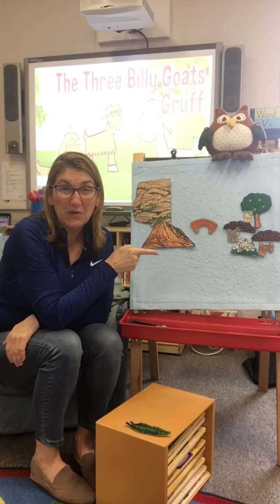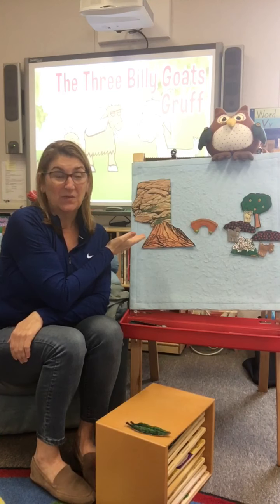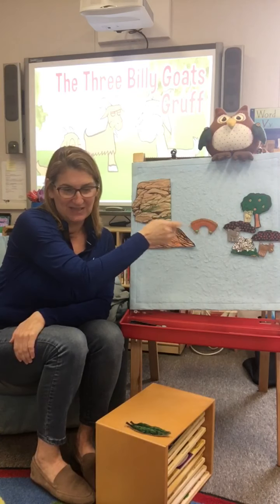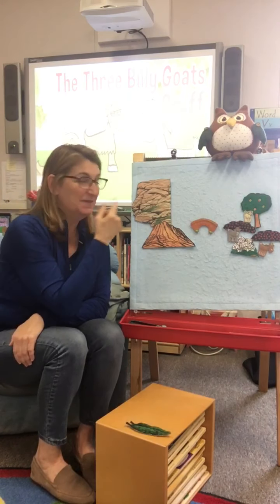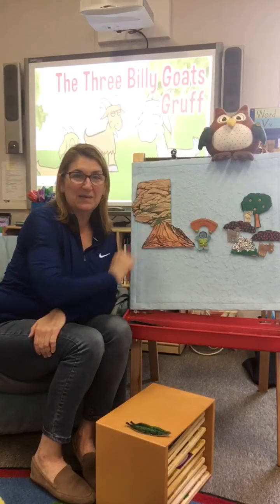You know what they wanted to do? They wanted to get something good to eat, because there was nothing left on the side where the rocks were. So that's why the three Billy Goat Gruff brothers wanted to cross to get to the other side. Here's another question. Where did the troll live? Do you remember where he lived? I think you do. The troll lived under the bridge. So he lived right underneath the bridge.